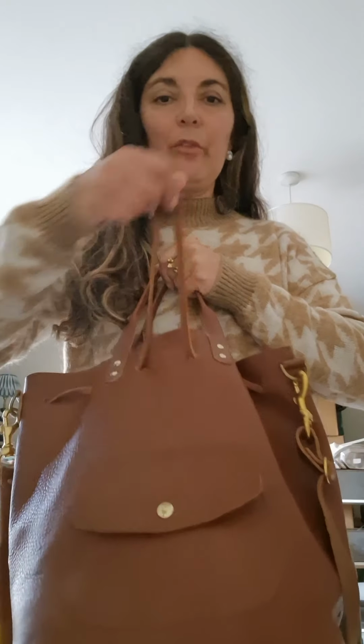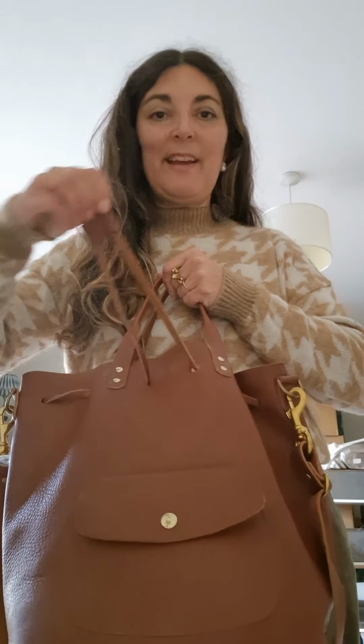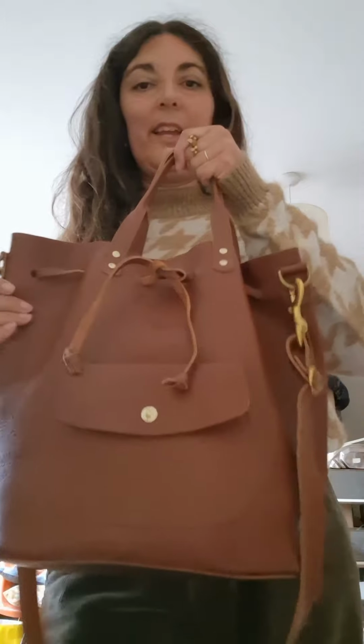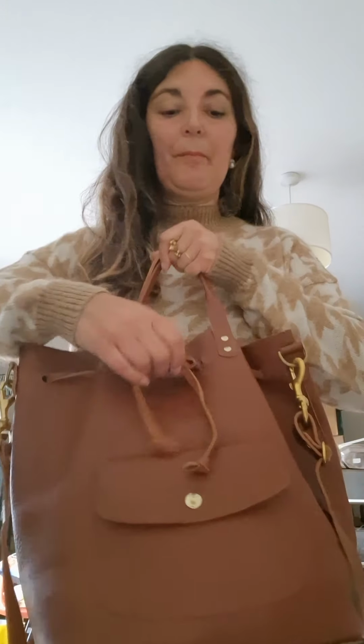And then we go down to this section, which is a folded leather made out of exactly the same leather as the main bag. And that again is really important because a lot of cheaper products will use a lesser quality hide for details like that. Or they might even use polyurethane, so it's not even real leather. And what's lovely about this is you can adjust it to have it very flat and open, so the bag is like a bucket at the top, or you can drawstring it in quite tightly.